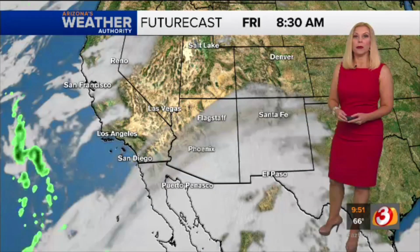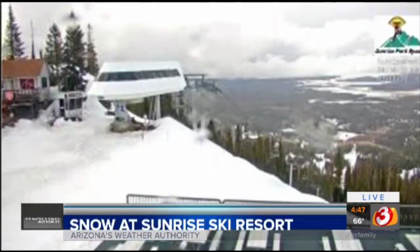Ahead of the next storm system that comes in, see 53 in Sedona, 34 in Prescott, 38 for Flagstaff, 71 for Globe. Talk about that fresh powder, Ashley.